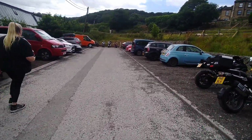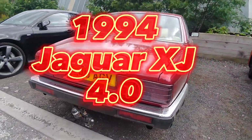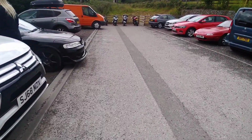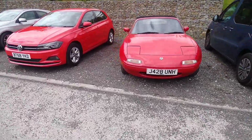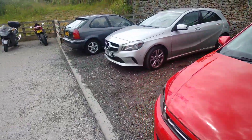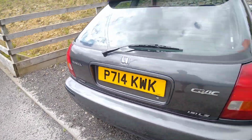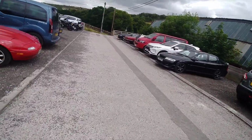The car park has some more interesting cars in it than the actual museum because you've got a 4 litre Jag, I think it is. Yeah, it is a Jag, not a Daimler. We've got a Eunos Roadster on a J plate, which is very tidy. And we have a Honda Civic, which is also very tidy on a P registration, with a 1.5 VTEC in it, 3-door metallic grey. And there was a Mustang in here earlier as well.